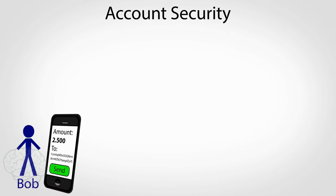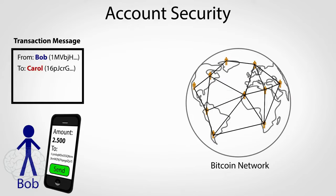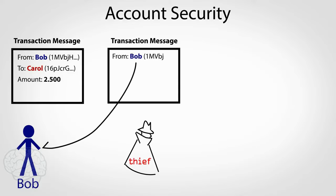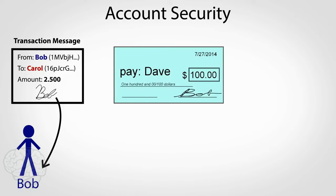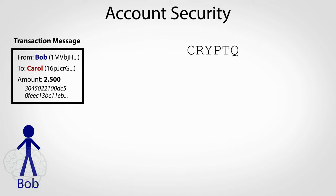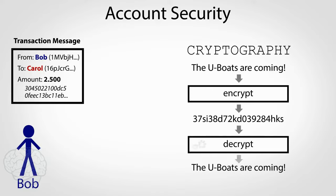Every time you hit send, your wallet app sends a message to the Bitcoin network describing how the ledger should change, including the sender's and recipient's account numbers and amount to transfer. So what's to prevent a thief from creating a message transferring money from someone else's account? Bitcoin requires a kind of signature on each message to prove that it was created by the true account owner. The signature serves the same purpose as a handwritten signature on a paper check, but it's based on math rather than handwriting. The math comes from the world of cryptography, which is normally used to hide secret messages, but in Bitcoin has been repurposed to prove ownership.